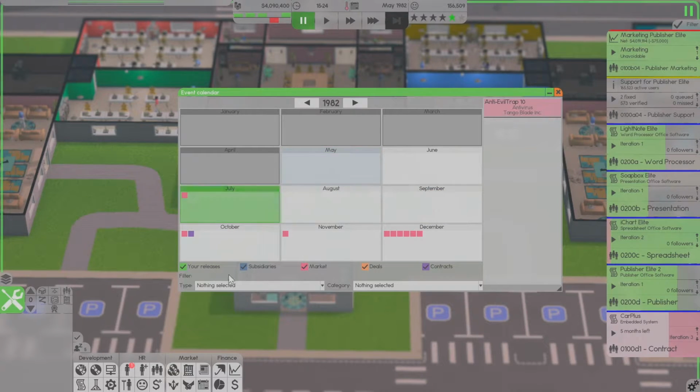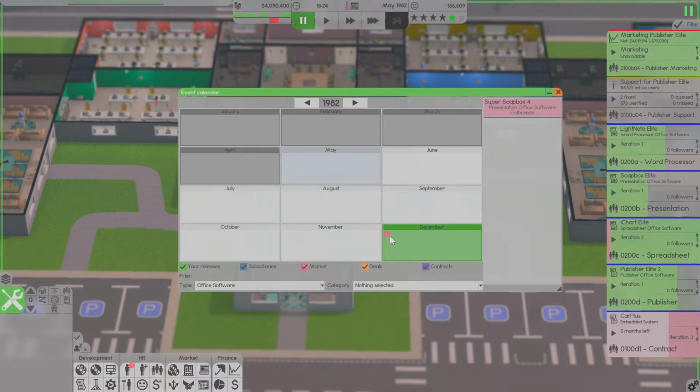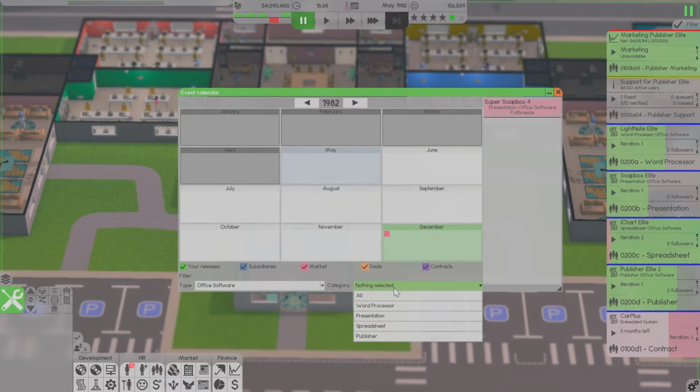But as you can see here, we have some things to look at as far as our development goes. As you can see, we have presentation. Office software. That is so funny. Somebody named it the same one that we had here. And we're developing this. It's probably going to take us after December anyways. That's kind of funny. Super Soapbox 4, but we have Soapbox Elite. That was unintended. I didn't even look at the names for that. So don't really have anything else for presentation.